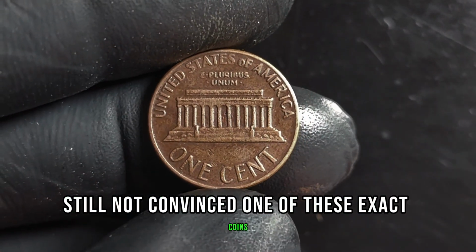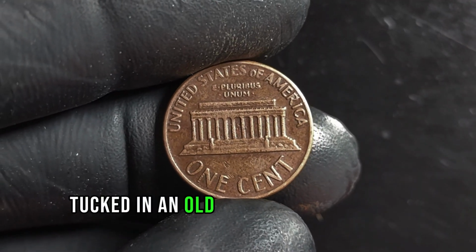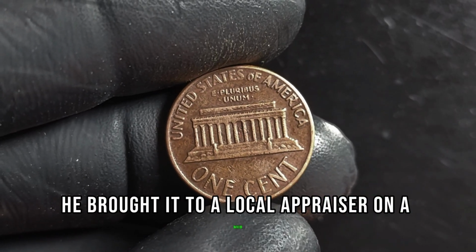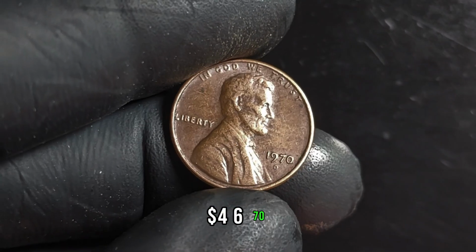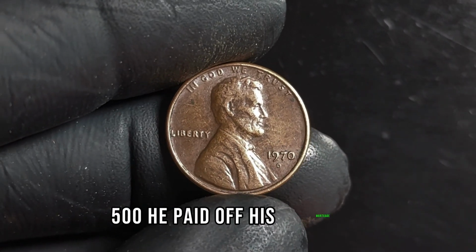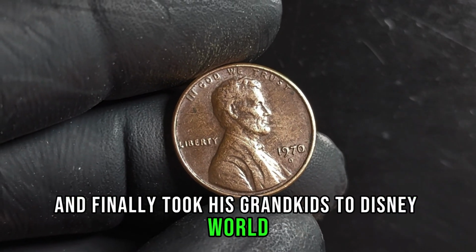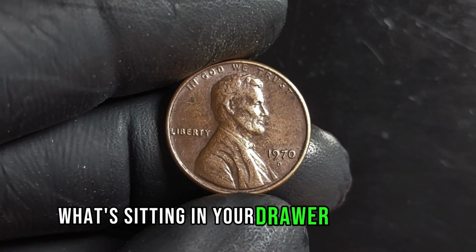Still not convinced? One of these exact coins was found by a retired janitor in Ohio, tucked in an old coin folder from his childhood. He brought it to a local appraiser on a whim. 2 months later, that coin sold at auction for $4,670,500. He paid off his mortgage, bought a truck, and finally took his grandkids to Disney World, first class. Now ask yourself, what's sitting in your drawer right now?